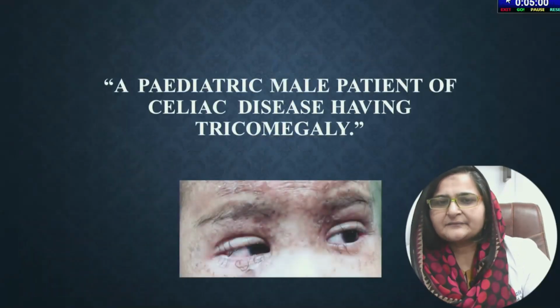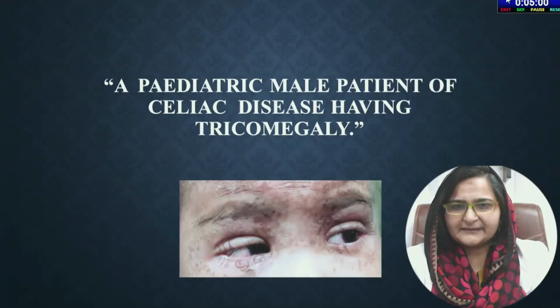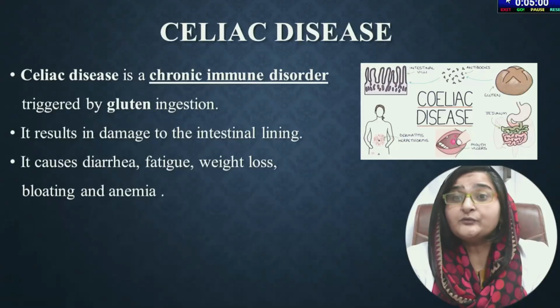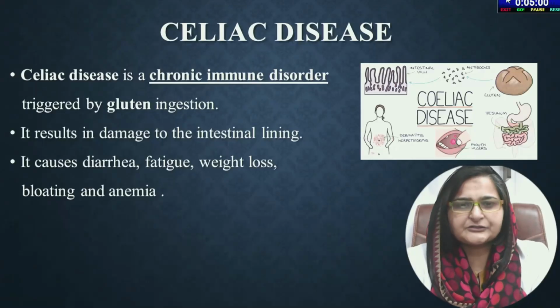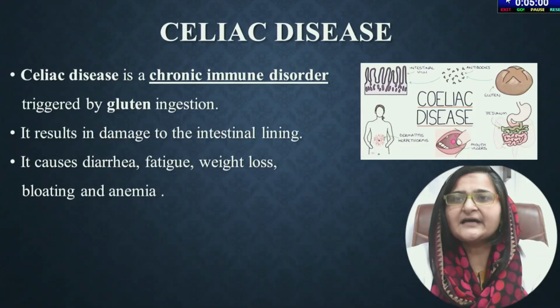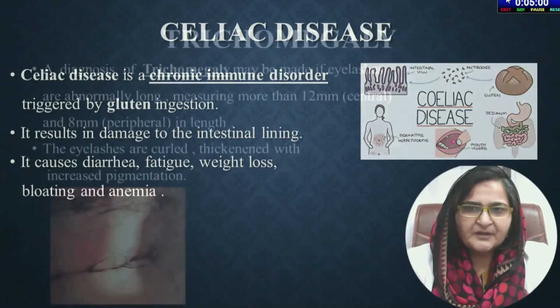Now, what is my case? My case is a pediatric male patient of celiac disease having trichomegaly. Now, what is celiac disease? Celiac disease is a chronic immune disorder triggered by gluten ingestion, and it results in damage to the intestinal lining, causing diarrhea, fatigue, weight loss, bloating, and anemia.